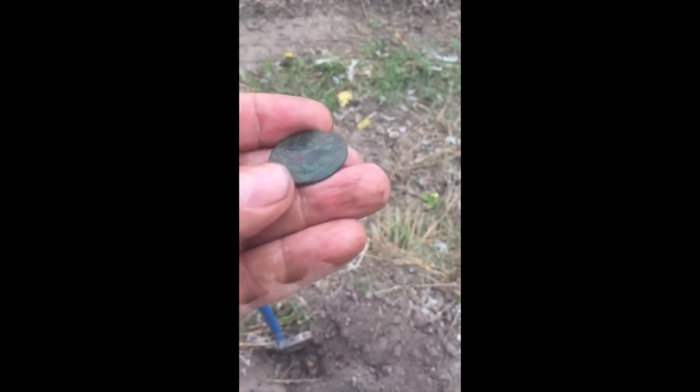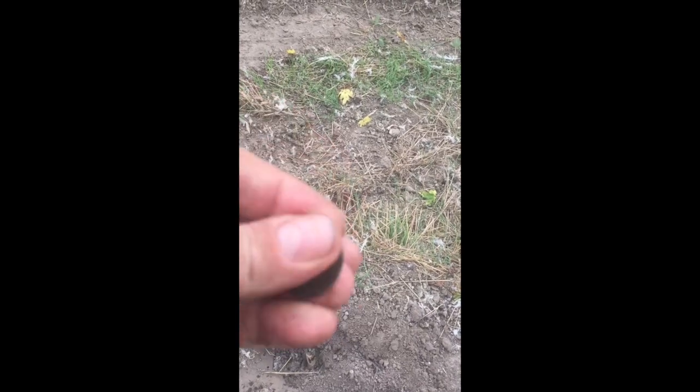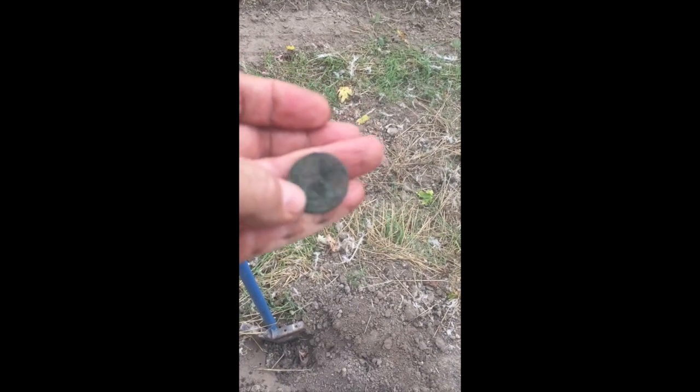Well, it's an old copper. It's thin. Your guess is as good as mine what it is. I'm going to have to clean it up a little bit more and shine a flashlight on it. But it is an old copper. That's pretty cool.